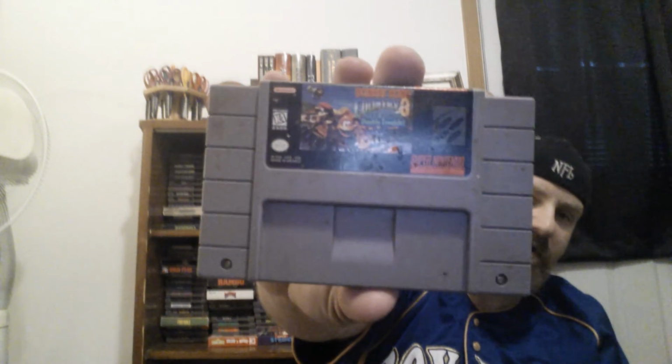It's kind of rough, but it is a copy of Donkey Kong Country 3. Now, I have not tested this particular copy out yet. I believe I own the player's guide to that. It is going to go into my Super Nintendo collection.